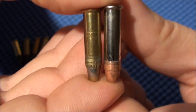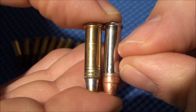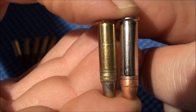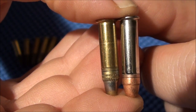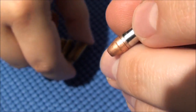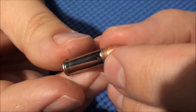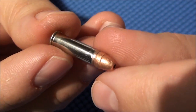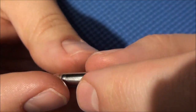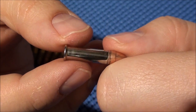yellow jacket. As you can tell, the brass comes up a bit higher. Now this is nickel-plated brass, but you can tell that the brass is a tad bit taller on this than the Thunderbolt, or I keep saying Thunderbolt, the Yellow Jacket. So I think they've got a little bit more powder in this, and that really kind of smokes this sucker. It's not the fastest one on the market. I think that Aguila, I think is how you say it, has a round that's a bit faster than this one.